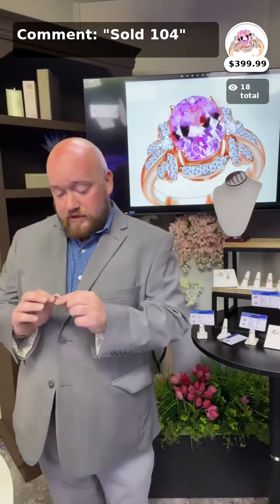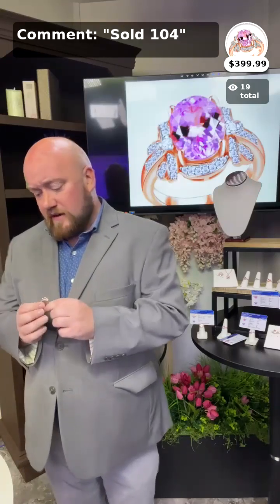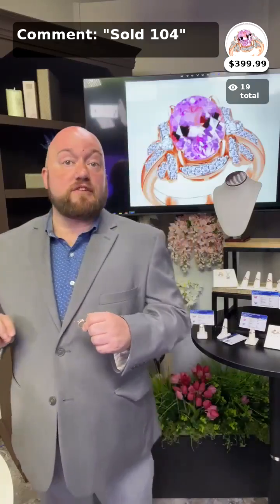So yeah, I hope you enjoy this ring. Beautiful design, huge gemstone in this one, coming in at over 4 carats. And Josephine wrote us a 5-star review. Thank you, Josephine. She says it's cute but elegant. Yeah, and I like that about it too.